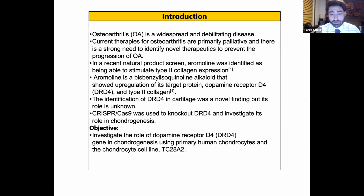A recent natural product screen identified aromoline, which is a bisbenzylisoquinoline alkaloid, as being able to stimulate type 2 collagen expression. It also showed upregulation of its target protein, dopamine receptor D4, also known as DRD4, along with type 2 collagen. The identification of DRD4 in cartilage was a novel finding, but its role is unknown.